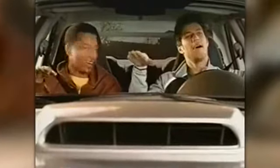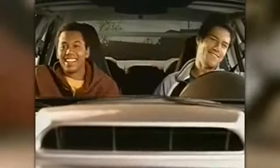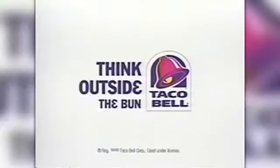The Crunchwrap Supreme is back. Beefy, melty, crunchy, cool, classic Taco Bell taste loaded into a flour tortilla and grilled for maximum portability. Taco Bell? Good to go. For classic Taco Bell tastes that are good to go, think outside the bun.